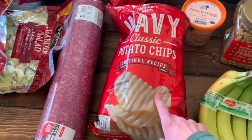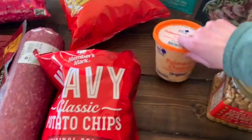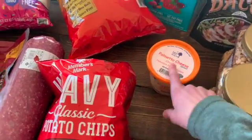All right, so we have some Wavy Lay's classic chips. Little Mac loves him some potato chips, so I'm sure he'll be all over that. Then we have some pimento cheese. That will be good for my hubby's lunch for work, wrapped in that wrap there.